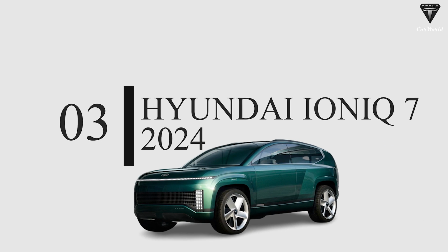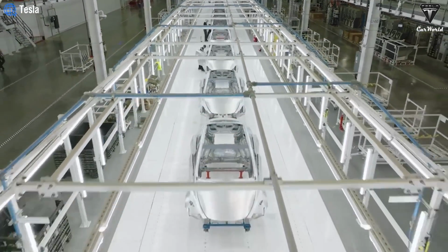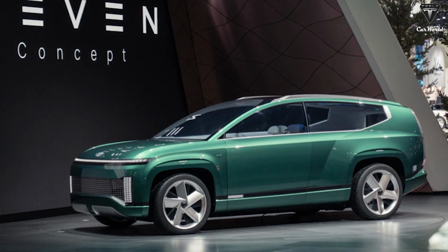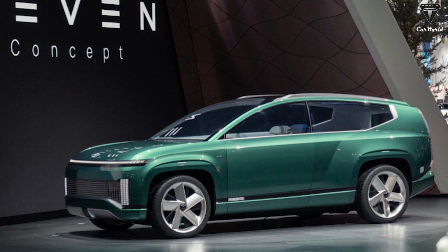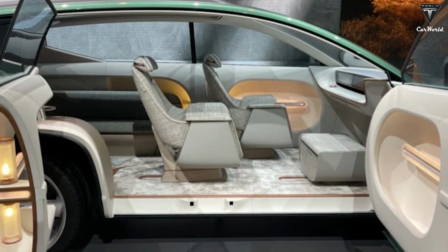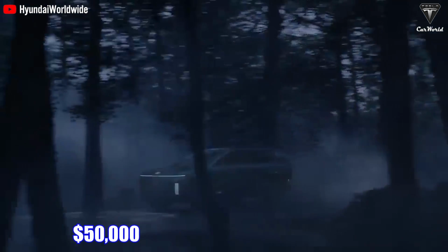3. Hyundai Ioniq 7 2024. Get ready to embark on a thrilling journey into the world of electrification with the all-new 2024 Hyundai Ioniq 7. It's expected to be significantly faithful to the concept version. The 7 concept launched at the Los Angeles exhibition. Although currently a concept car, this electric SUV is designed with autonomous driving in mind. It doesn't even have a steering wheel or pedals in the cabin, with an expected starting price of around $50,000, making it an affordable option in the market.